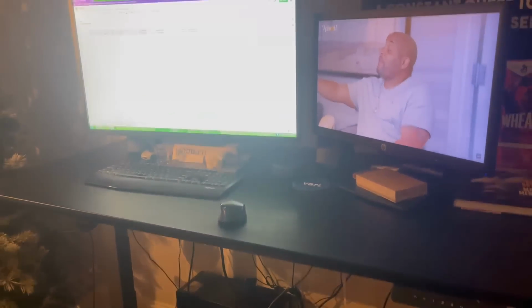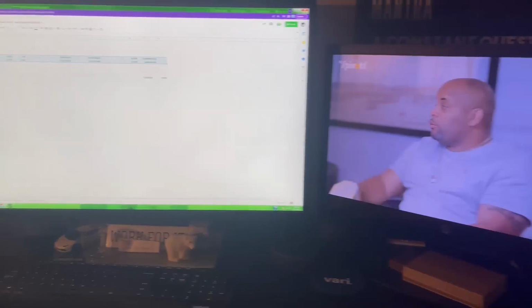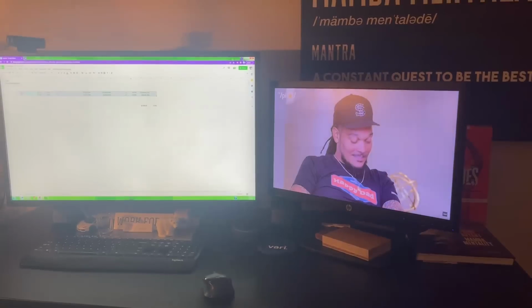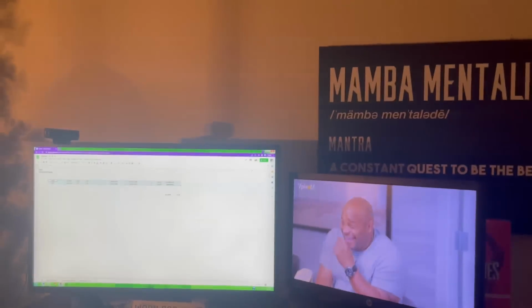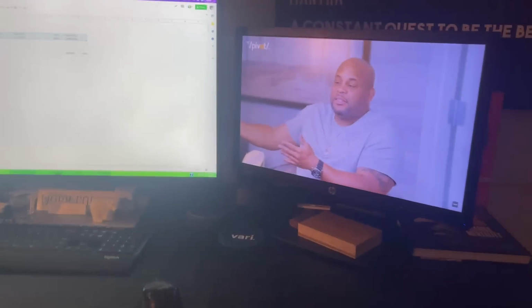Then we got the setup here, guys. Got the standing desk, got a smaller monitor, got a bigger monitor, and the goal is, when we move out of here and I build the man cave, we're gonna get the quadruple decker. Really ball out the setup. But this is it, guys.